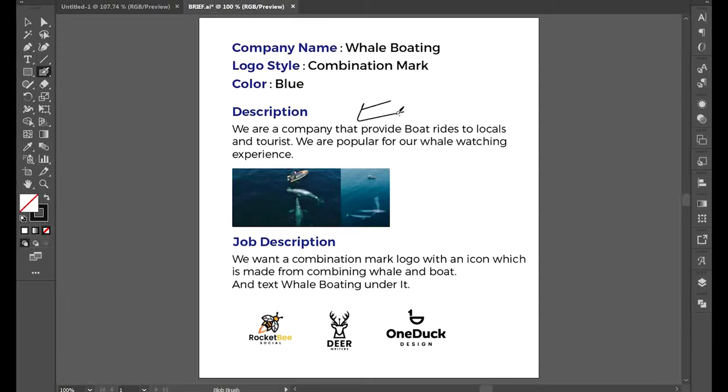Basically the logo needs to be in combination mark. It should be made by combining whale and a boat. Text would be Whale Boating. So, without wasting time, let's begin.